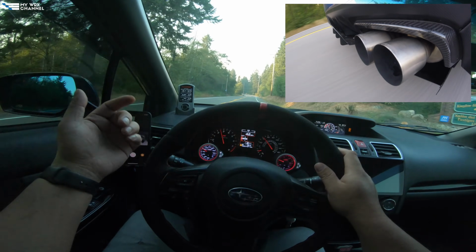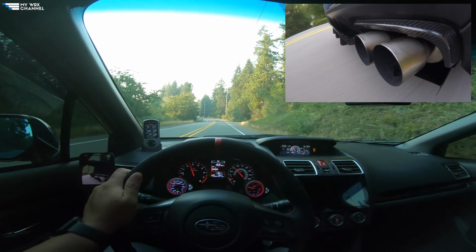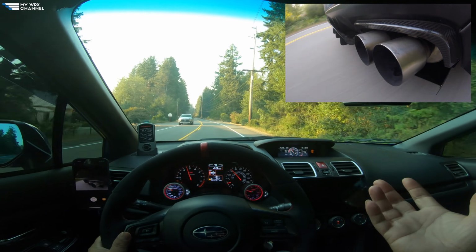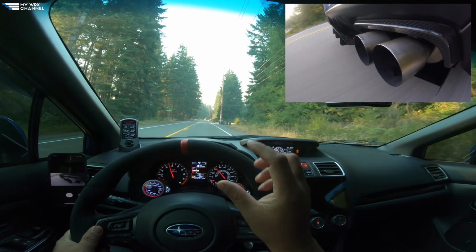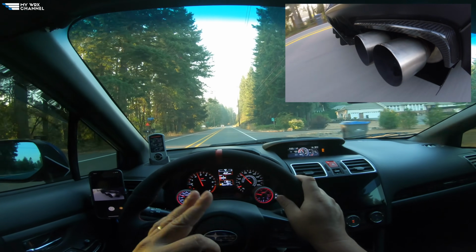Here we are. Oil is warmed up. We're about 200 degrees as far as the oil temp on this 92 degree day. Yeah, it's actually not that bad. The new exhaust is wonderful. It's just a little bit too quiet for my taste, to be honest with you. Maybe something with a little more tone. The Q300 was just perfect.